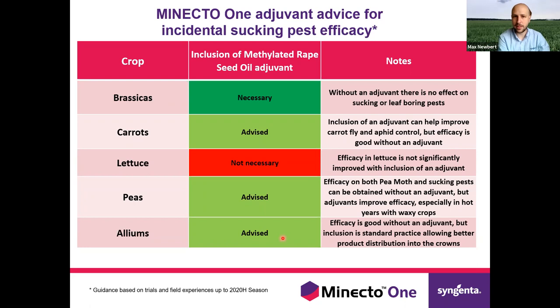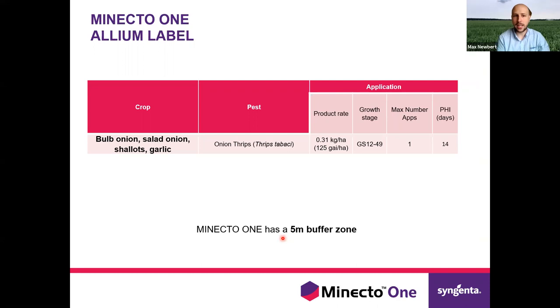But for the allium label in particular, this is what we currently have. As I said, we hope to get leeks on at some point, but we have bulb onions, salad onions, shallots and garlic, targeting onion thrips. Now the Manecto 1 label for alliums is slightly different because we only have one application rather than two like the other crops, and it's at a higher rate of 0.31 kilograms a hectare. And you can see the post-harvest interval of 14 days there.